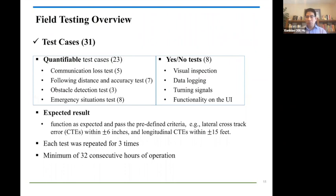That means if we ask the vehicle to be 100 feet apart, then the acceptable range is 100 plus or minus 15 feet. In other words, somewhere between 85 and 115 feet. That is the range that Missouri DOT can accept. And for those 31 test cases, we repeat each one of them 3 times, and we do this for a minimum of 32 hours.